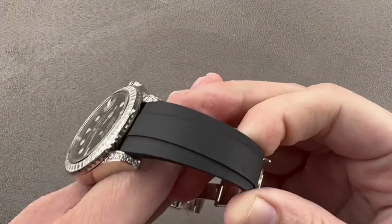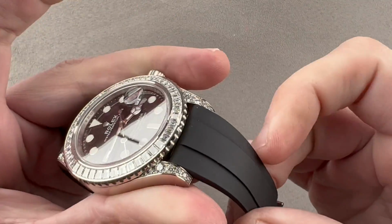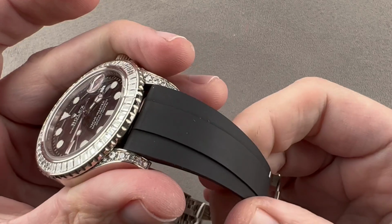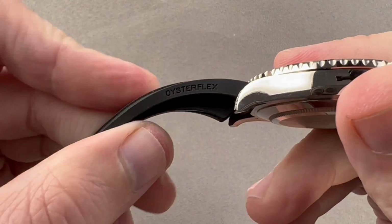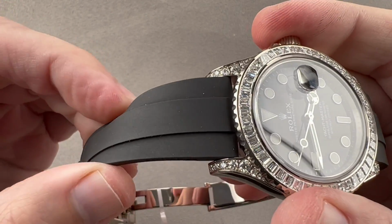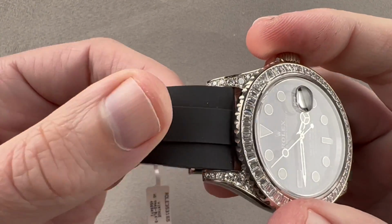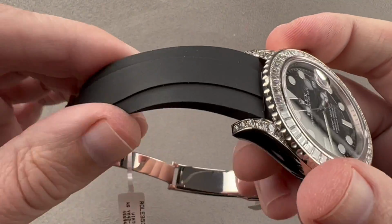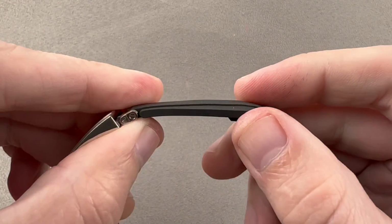Now, while the contrast between diamonds and white gold might be fairly subtle, the contrast between white gold diamonds and black rubber is stark. Now, this is the Oysterflex strap bracelet. That's what it's called. It's not a nickname. Oysterflex is very much a bracelet. It has rubber cladding on the outside, but internally, it is a titanium nickel alloy that is extremely pliant and flexible, which means this cannot be cut.